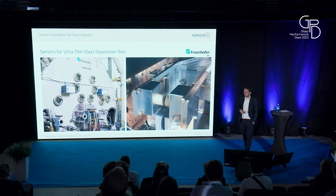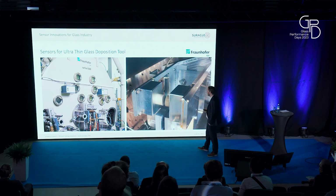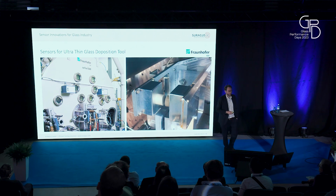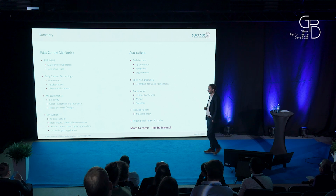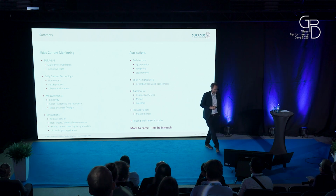And a couple of years back, we also did an ultra-thin glass project where we integrated our sensor into a tool which I think could handle 40 micron thick ultra-thin glass, which was also quite unique. These were the key points that I wanted to make today.